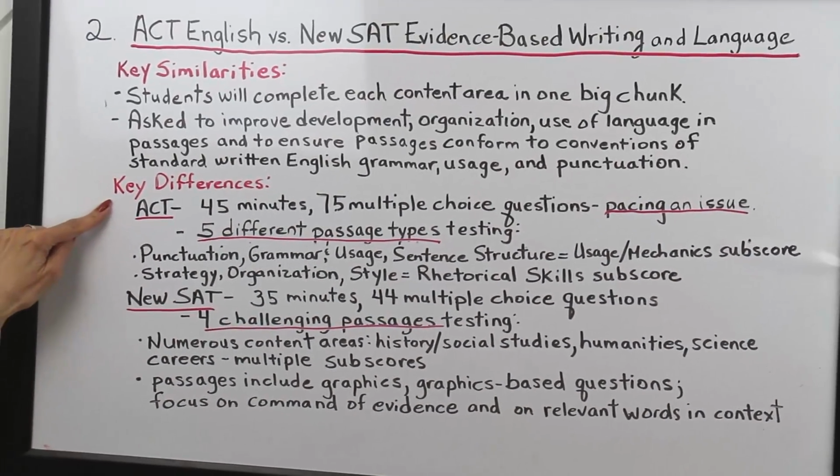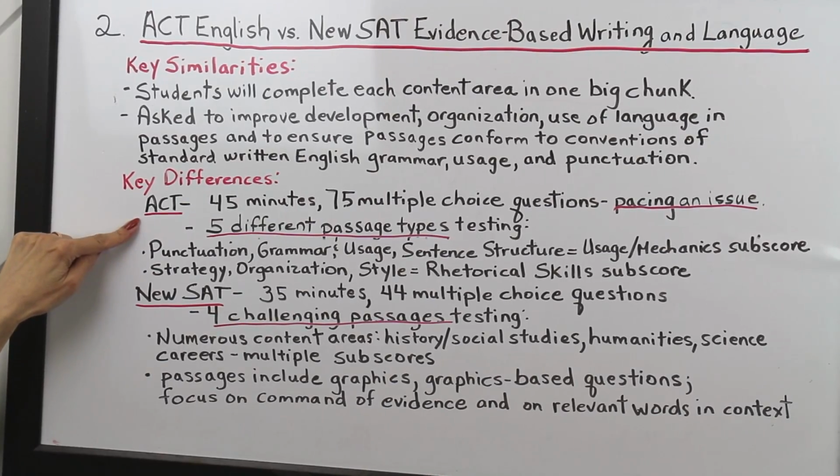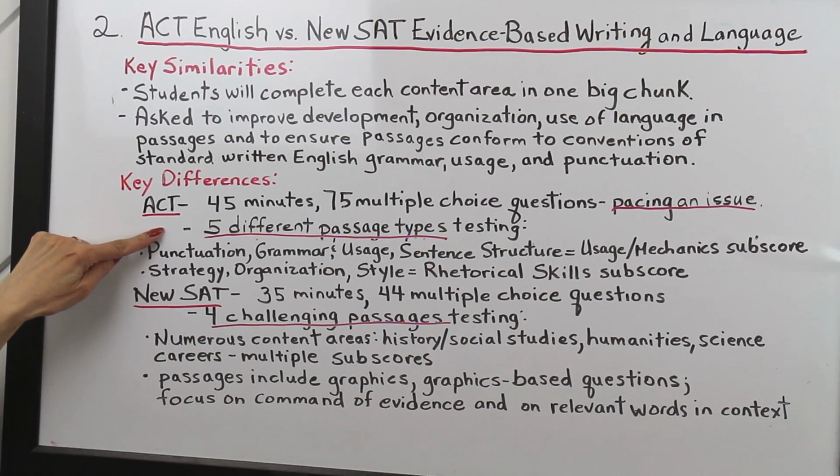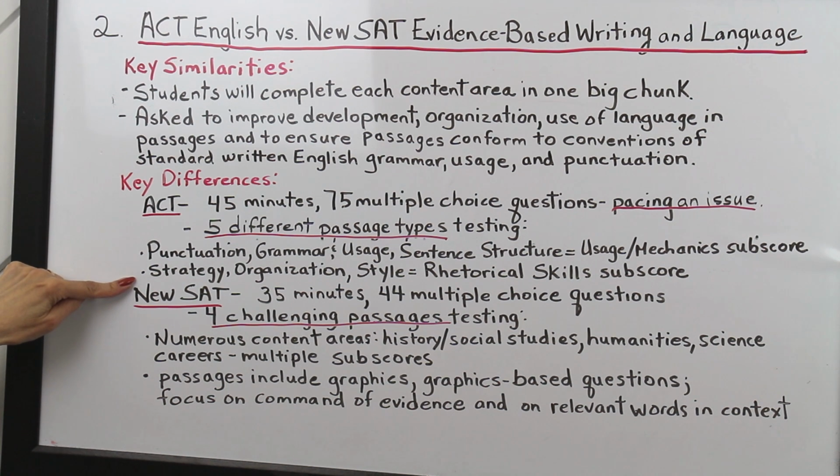Here are some key differences. The ACT English is 45 minutes, 75 multiple choice questions, so pacing has always been an issue. There are 5 different passage types testing punctuation, grammar and usage, and sentence structure. That's your usage mechanics subscore. And also testing strategy, organization, and style. That's your rhetorical skills subscore.